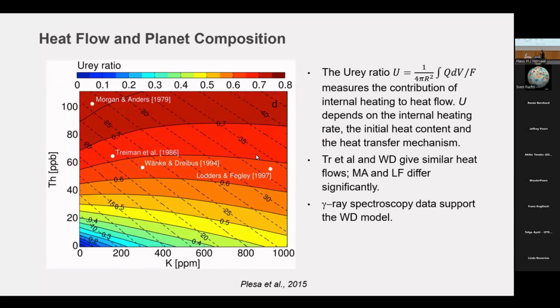What I show here is a map of the thorium composition and potassium composition of the Martian mantle, and calculated heat flow values in comparison with predictions of various chemical models. And as you can see, these are the heat flow contours with which you can decide between these models, should you have the heat flow measured. What's also shown here is the Urey ratio. That is the ratio of the contribution of internal radiogenic heating to the heat flow. And you can also use that to constrain that value, which is something that geodynamicists are very much interested in.